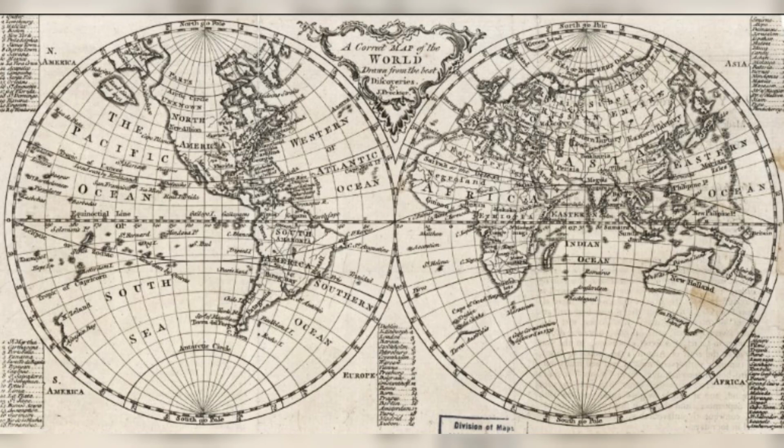Historically, maps served both navigational and political purposes. During the era of European empires, they often emphasized the extent of colonial territories, at times inflating their size for impact. These design choices mirrored the era's focus on showcasing dominance and exploration alongside geographic knowledge.